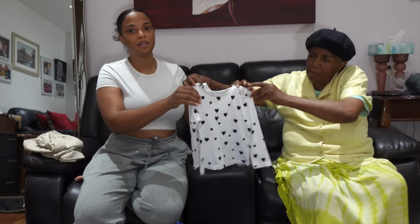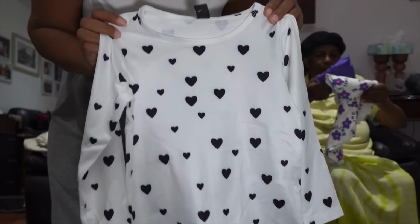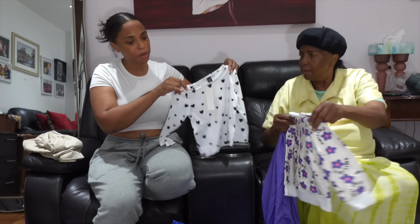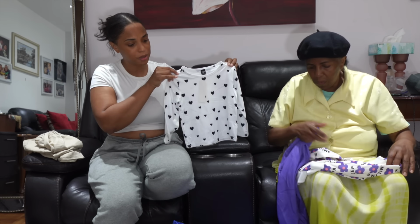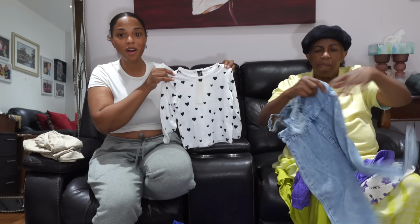There's another beautiful top. Isn't this so cute? This little top. So cute, right? So, Mom, where does this go? Mom, it goes with the jeans. Can you get the jeans? Oh, I see. Down there? Yeah. Oh, look, it's overalls.